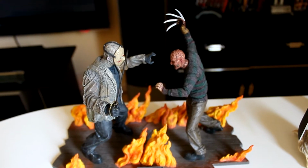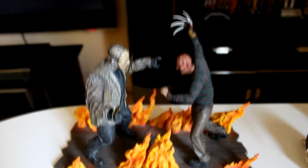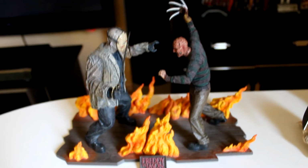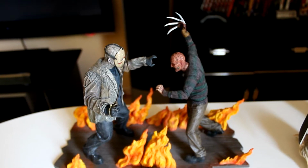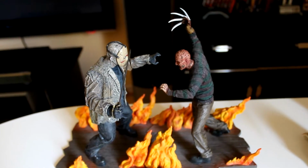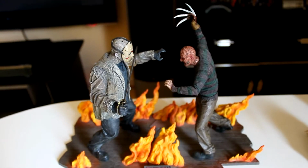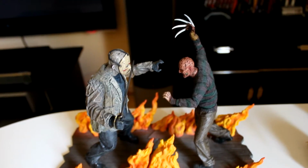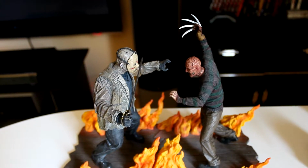Okay, folks, it's a beautiful sunny June 6th, 2013. It's actually the National Day of Sweden today. But what better day to stay indoors and play with toys? Yes, indeed, we are looking at the NECA figures I have in my possession today.